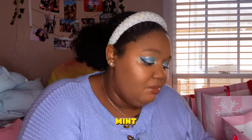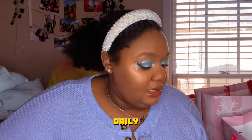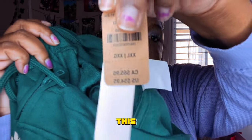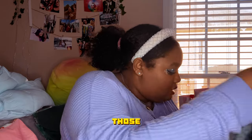As y'all know, Pink Mint is my favorite brand because they just have a lot of relaxed, what is it called? Casual wear, which is like my favorite stuff to wear. And I wear this stuff daily, so I know I get lots of uses out of it. I definitely did not pay $54.95 for this, but that is how much this retails for. I also did get this in an extra, extra large because I like my jackets to be baggy and cozy, and I like to feel small, okay? So we did get those.